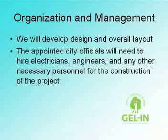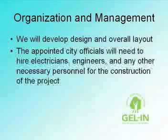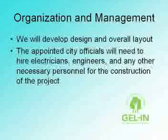Our role in this project is to design the layout of the system and ensure that the plan will be carried out by city officials. Once the proposed plan is out of the developmental stage, the responsibilities will be in the hands of the city. They will need to hire electricians, engineers, and any other necessary personnel for the job.